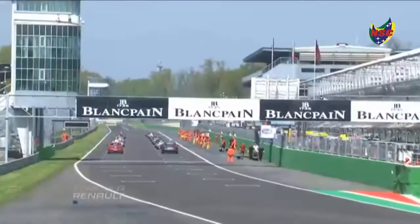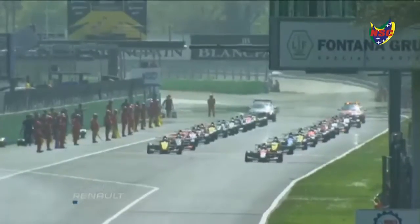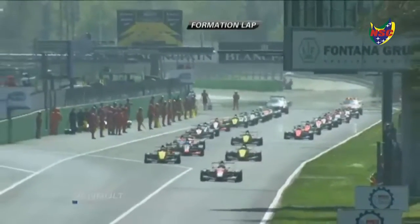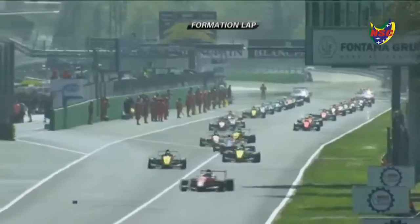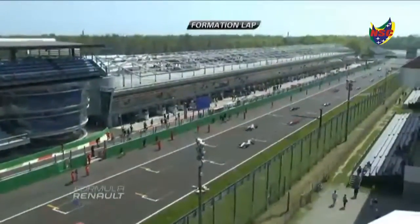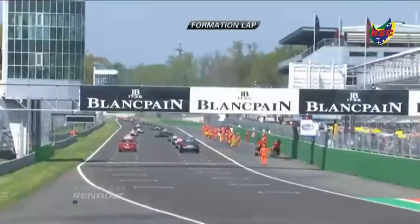He lost time trying to resolve this brake issue in free practice, so he was feeling very confident as we head off onto the formation lap. Then on the third row of the grid, Alexander Smolyar, the Russian driver, already looking much sharper than he looked in the opening weekend at Paul Ricard.